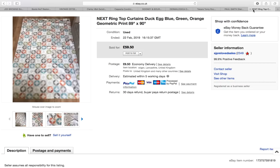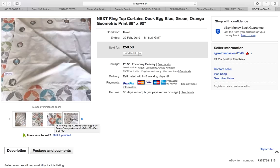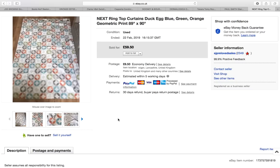These were the full size of like 90 by 90, but for some reason Next have 89 by 90 in the label. Next are good because they do have the size on the label, because with a lot of charity shops, you have to be careful because sometimes they just guess what they are and they don't actually measure them. But with Next curtains, if you look on the tab, it will tell you the size of the curtain. And these were a nice geometric print, ring top curtains, and lined. They were quite nice, and I think I paid about £5 for these. And got £59.50 plus £6.50 postage.